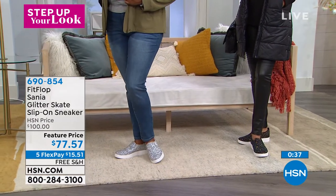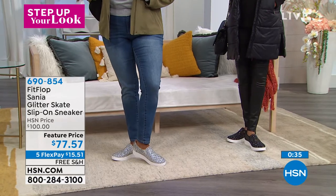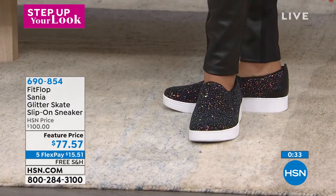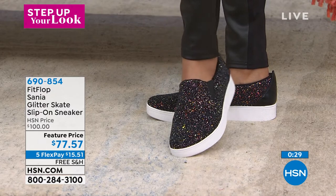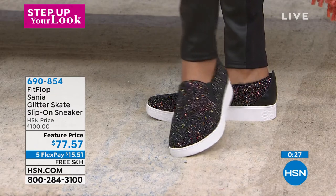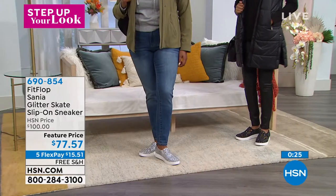Remember, you're not going to have glitter all over the place. It does not slough off. This is not heat set. This is different from the crystals, but we are aggressively rubbing on these shoes and nothing comes off. They're fantastic and they're so beautiful.